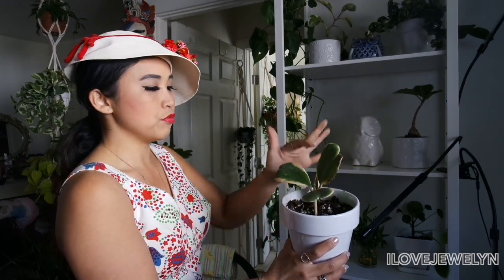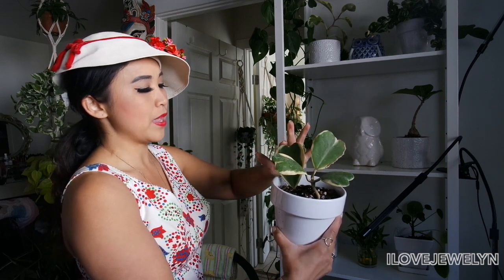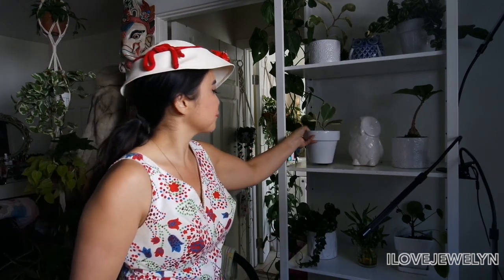These are actually two in one. So this is my first Hoya carrii variegata. And then this is my second one. I believe I got this one from the Bay Area. And I got this one in, I want to say, Los Angeles somewhere. I'm not too sure. I can't remember.